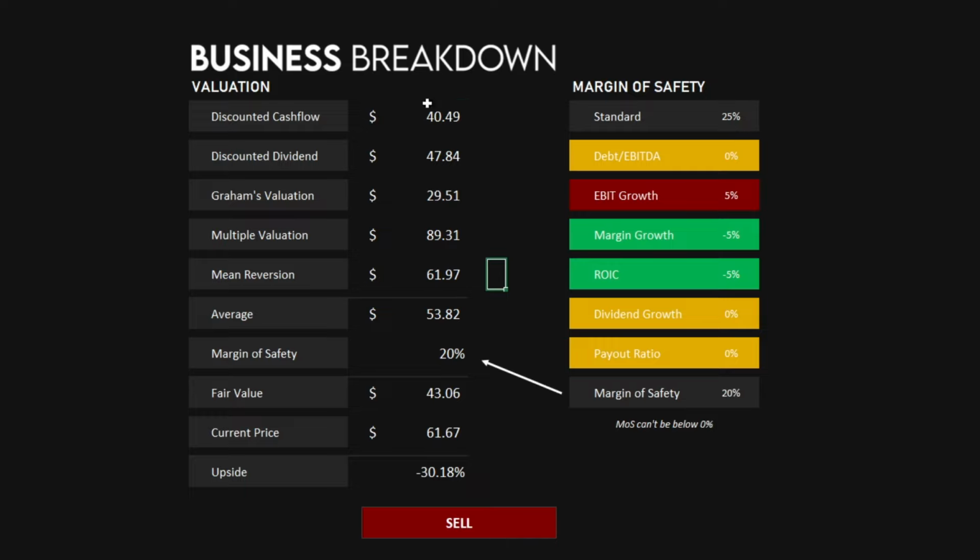Looking at a final overview, we've imported discounted cash flow, discounted dividend, Graham's valuation, the multiple valuation, and the mean reversion theory prices per share, giving us an average of $53.82. A margin of safety we've determined earlier, using a standard margin of safety of 25%, adding 5% for the EBIT growth, deducting 5% for the margin growth, and deducting 5% for the return on invested capital, giving us a margin of safety of 20%. Applying this margin of safety, we get a fair value of $43.06, and with the current price of $61.67, we get a downside of 30%, indicating that it's currently a sell.